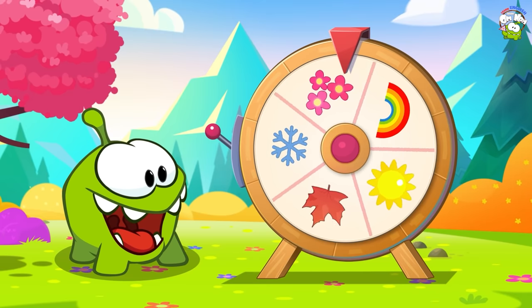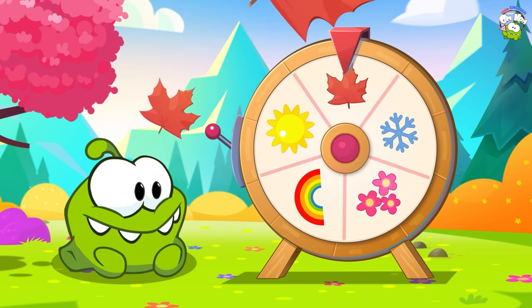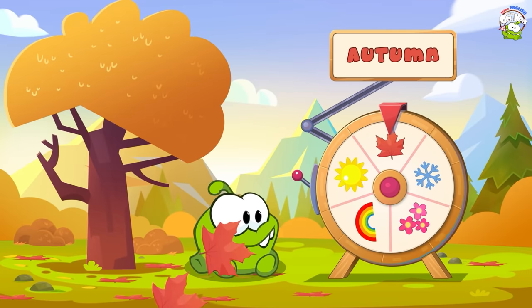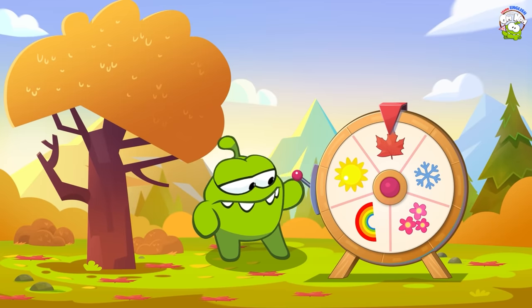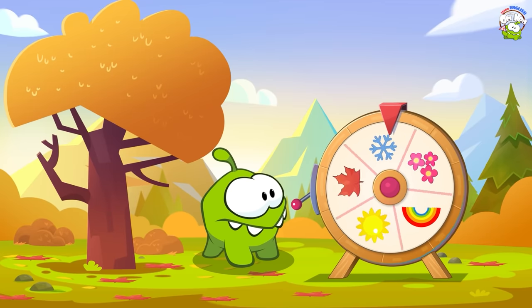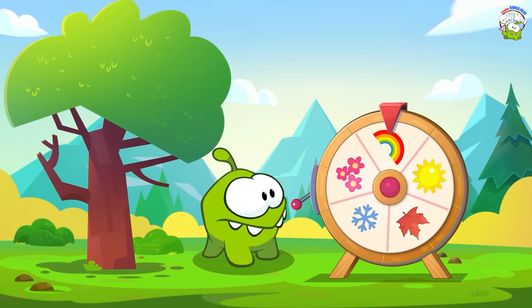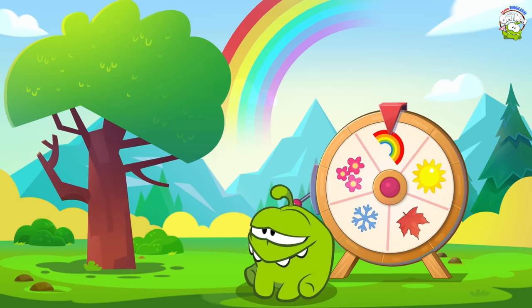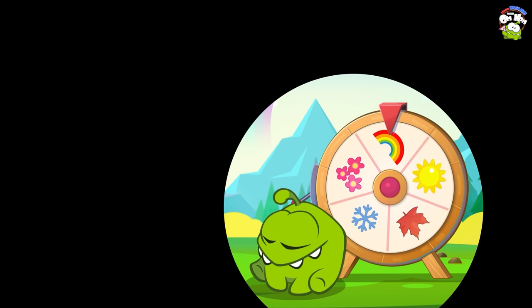Yes! Good job, Om Nom! Keep going! Wow! It's falling! It's autumn! Yes! We've gone through all the seasons! Now it's magical time! Beautiful! Wow! It's the perfect weather for a good nap time! Bye-bye!